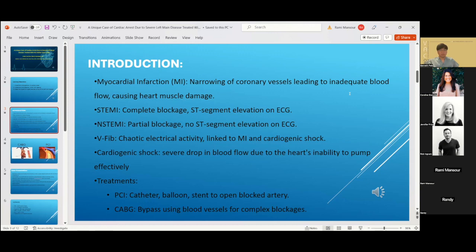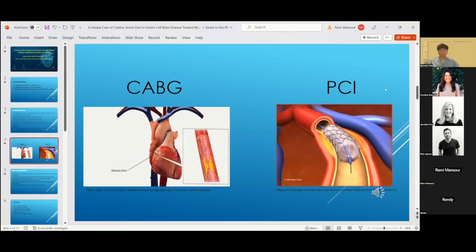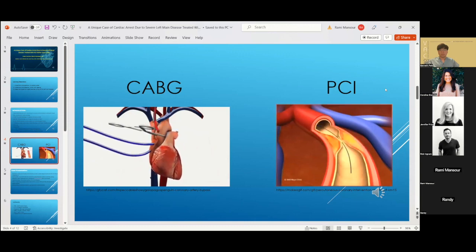The way it goes with a PCI, and I have a demonstration I will show. With PCI, there's a catheter on the right. Usually a catheter is inserted through a femoral artery or other arteries, depending on where the occlusion happens. Then you have a balloon that inflates, opening the occlusion a little bit, and then a stent is employed. And then the CABG, which is a more invasive surgery, is shown on the left.